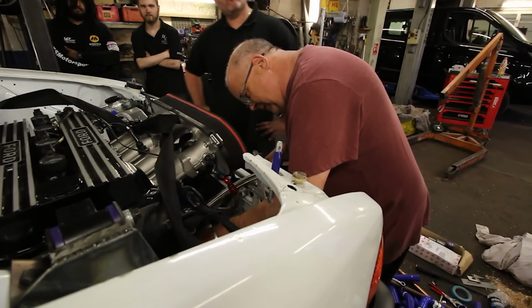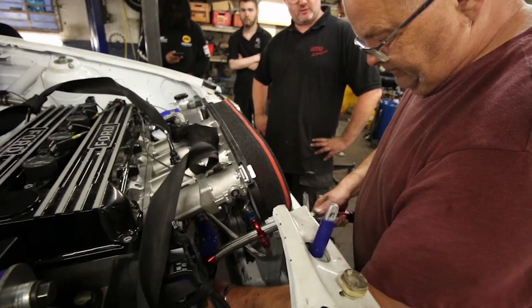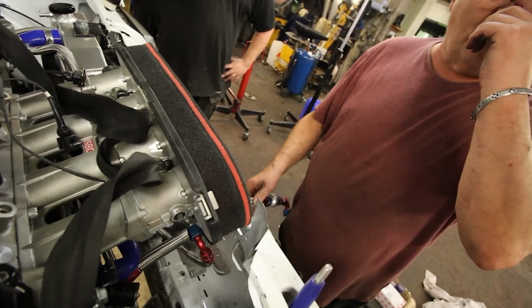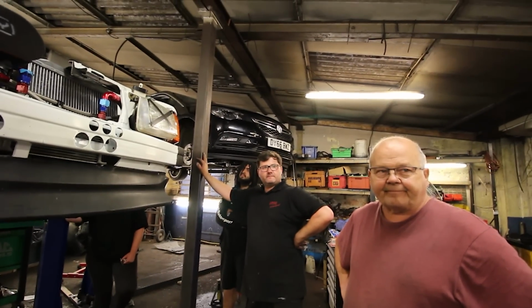So what's that? That's the oil return, oil feed. Oil return. So we got our oil temperature mounted on it. Yeah. What does that do? Shows the oil temperature. You're not putting like a fan or anything on it. No. Okay.